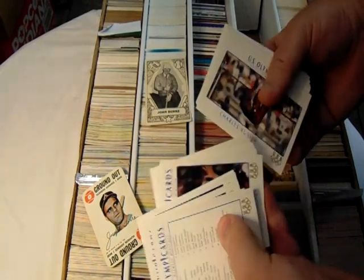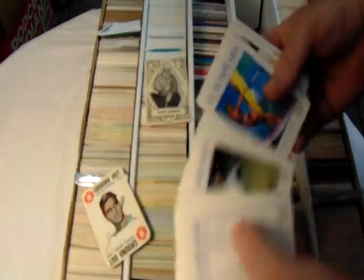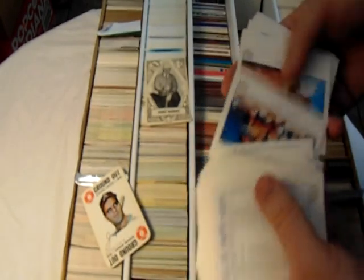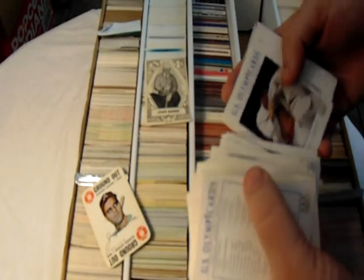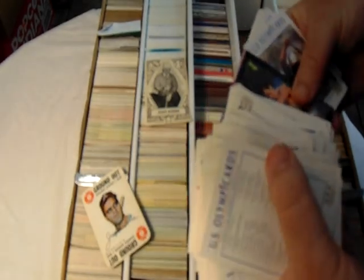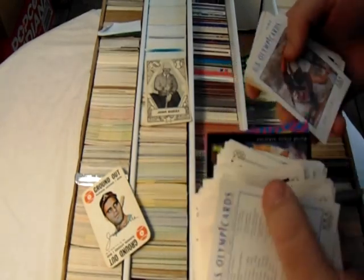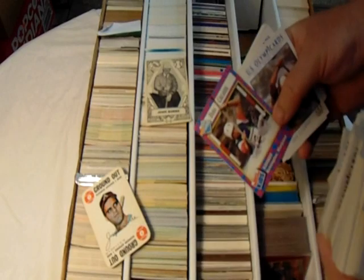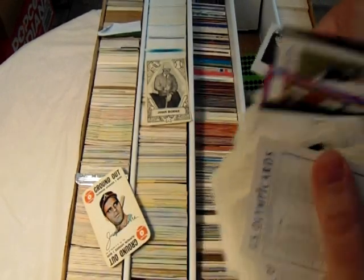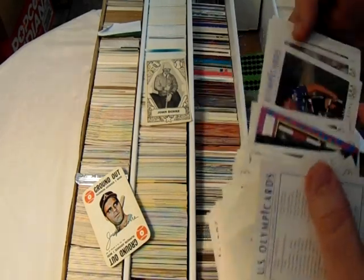So here's the other Olympic hopeful set, I guess you would call it. Yeah, Olympic hopefuls from 1992. And this has a lot of them in there. I'm wondering if the basketball ones are in there. I don't see the basketball ones. There's a Sports Illustrated Kids card. I think I saw a few more of those in there. And there's some world-class athlete cards from Classic.